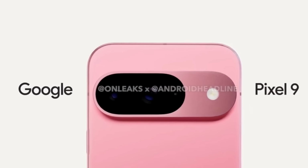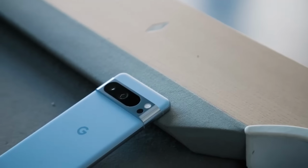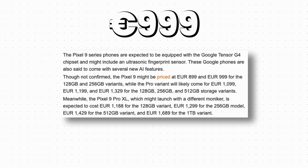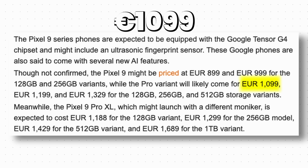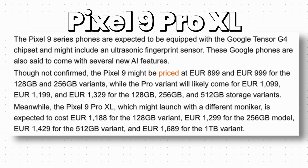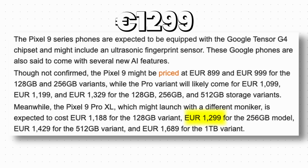Also, the price is out for the Pixel 9 series in the European region, and things are not looking great. The price of the entire Pixel 9 series is out, and there's something I'm a little bit worried about. We get the European pricing for all models: €899 for 128 gigs Pixel 9 and €999 for 256 gigs. Meanwhile, the Pixel 9 Pro gets €1,099 for the base model, €1,199 for the 256 gigs, and €1,320 for the 512 gigs. The top of the line model, Pixel 9 Pro XL, base model costs €1,199, €1,299 for 256 gigs and €1,429 for 512 gigs version, and the 1TB version will be priced at €1,689.